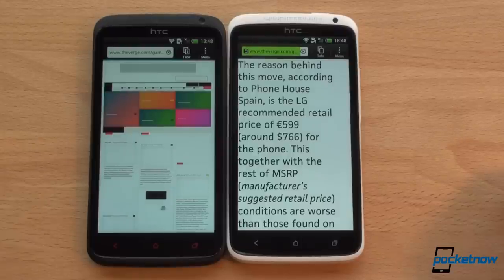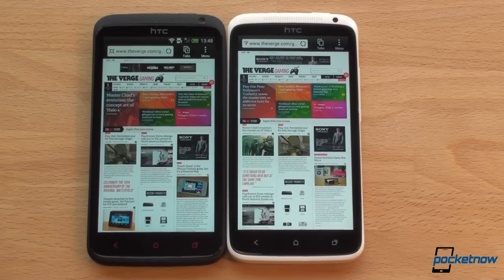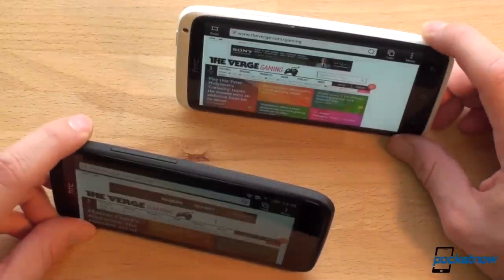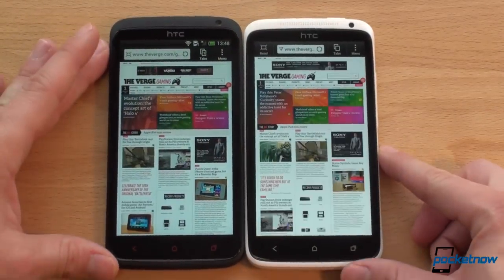One X Plus is getting there a lot faster. And, well, that was interesting. The One X just kind of came in at the last minute there. So here we are. Let's check screen rotation speed. Faster on the One X. That was interesting. Faster on the One X Plus. Kind of a back and forth here.